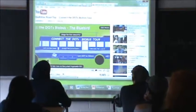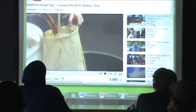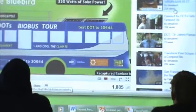Now this bus is special because she runs on recaptured vegetable oil. You know that oil you get after you cook french fries? And we put it in our tank and we drive. We got a top speed of 55 miles an hour. The bus, she's got solar panels now, thanks to Sojevi, because we wanted to host solar-powered concerts with the Wiley one. You're listening to their music right now.